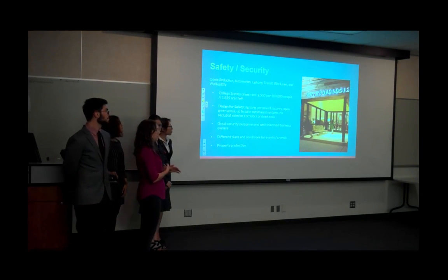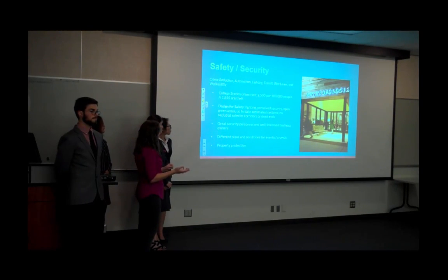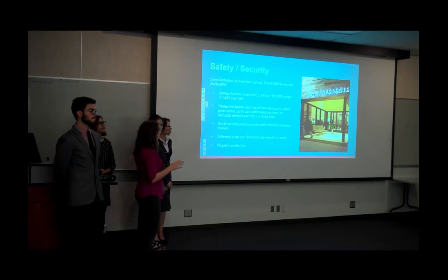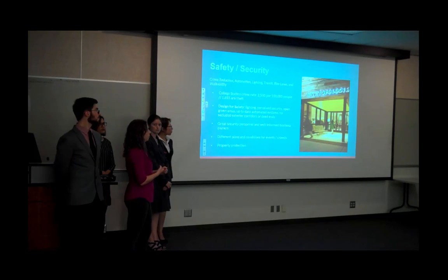Design for safety includes the lighting plans, a lot of varied lighting, and then perceived security, open green areas, and then up-to-date automated systems like alarms, mainly for the retail and the residences. And then also no secluded exterior corridors or dead ends, which leaves wide open space to go around. Great security personnel and well-informed business owners. And then also different plans and conditions for events and crowds, which may be more in the future, depending on the different event staff that I'll talk about more for evacuation routes.